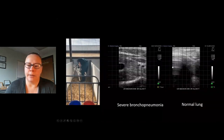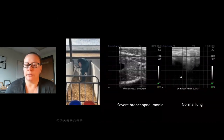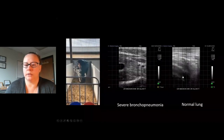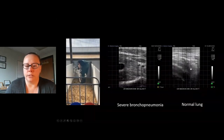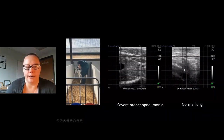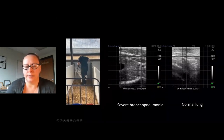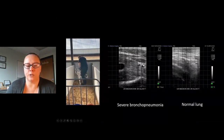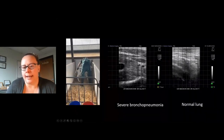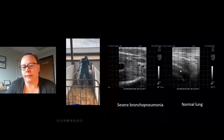And that's going to be compared to the lung on the left. So I'm going to get these in the anatomically correct location. These two images you're looking at here are anatomically in the same spot on two different calves. We're looking at the lobe right in front of the heart. I see a vessel right here, the same vessel over here, that tells me I'm looking at the cranial lung lobe. And in the calf on the right, I see horizontal white lines.